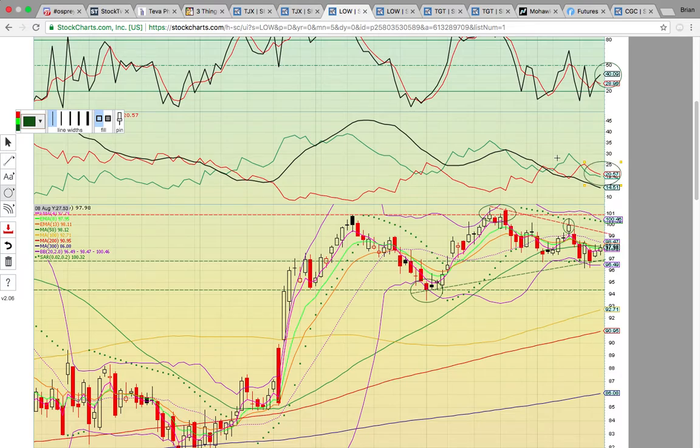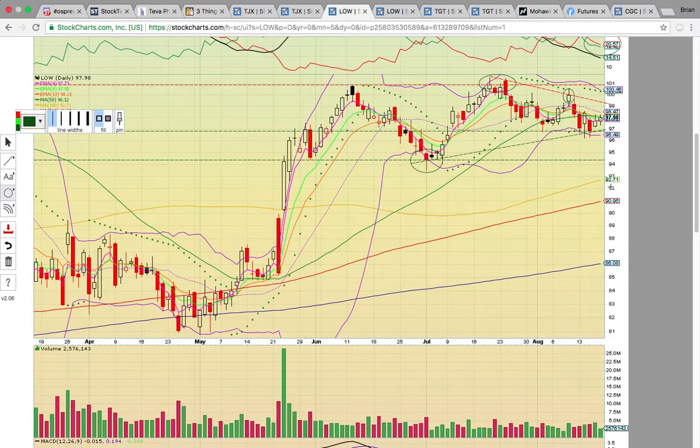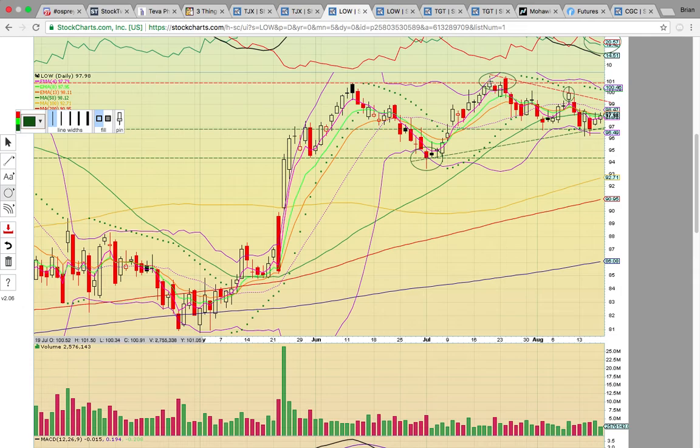Right now, plus DI and minus DI, you can see they're trading parallel to each other. That green line needs to cross above the red line to the upside. So a symmetrical triangle pattern has formed. You can see the descending resistance, and then you have ascending support. And so right now it's coming to an inflection point.